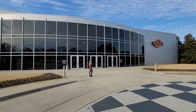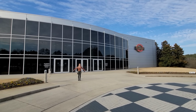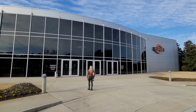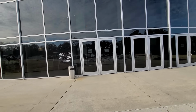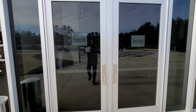This is it. The entrance to the world's finest motorcycle museum, the Barber Vintage Museum. Woohoo! We're finally here. Took me decades to get here, but I'm finally here and totally excited to be sharing this experience with Christy and you guys. So come on in. Let's check it out. They're open 7 days a week except for holidays, and today's Sunday.